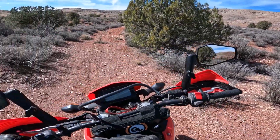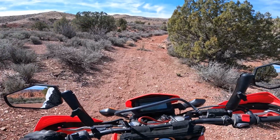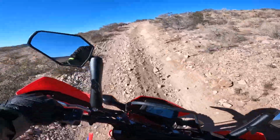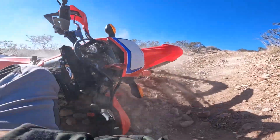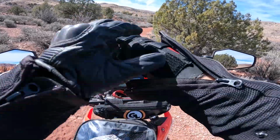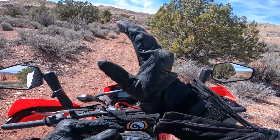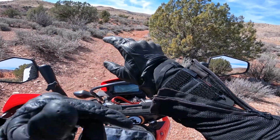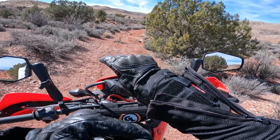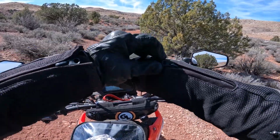I'm still getting over a wrist injury from the last trip where I got into a bit of a crash. As a matter of fact, I am now wearing wrist guards, so if I do happen to fall again, my hand will only go that far back. I thought I'd broke my wrist. I went and got x-rays the next morning. I didn't break the wrist, but I really tore it up pretty good.